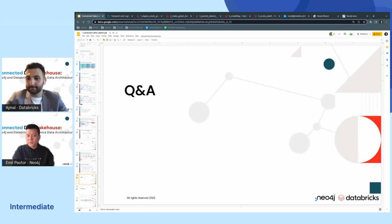I'll take the first one, which is, what does ease of traversal mean? Ease of traversal means having the data already pre-connected in the graph database, which means being able to pull that out much faster to generate those insights, especially if the nature of the problem that you're solving is highly complex in terms of relationships and interdependencies.